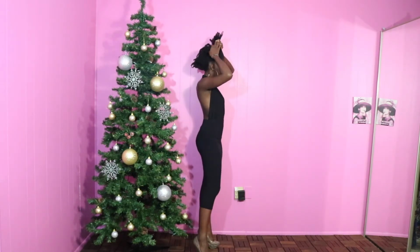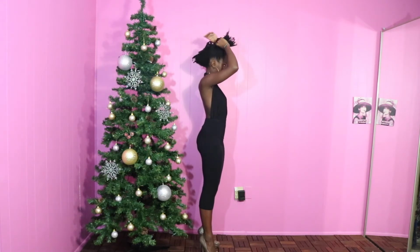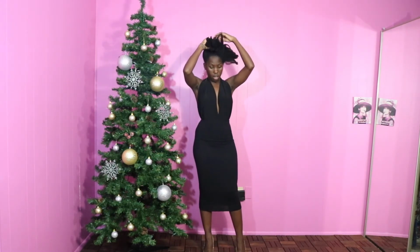I've been wearing my natural hair out all week. I really have not been wearing my wig. I don't know what's gotten into me. I've just been in the mood for natural. So I'm just pulling all my hair to the front.